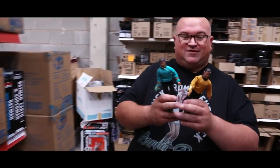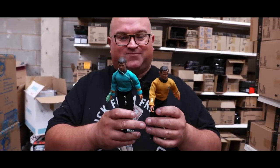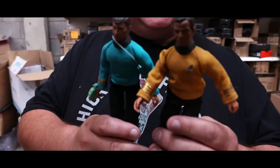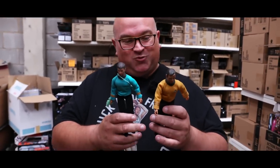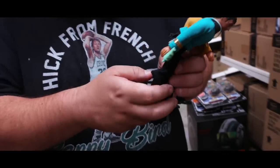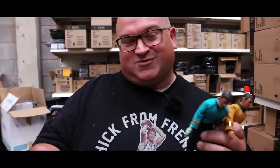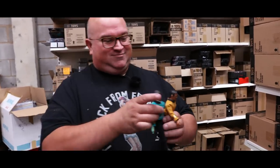We've found, out of one of those boxes, two Mego Star Trek figures. These are from the original series, so these are 70s, all original. They have their communicators or comlinks, or whatever you want to call them. They're in nice shape. And I know people will be shouting at the TV telling me which one it was, but I can't remember everything.